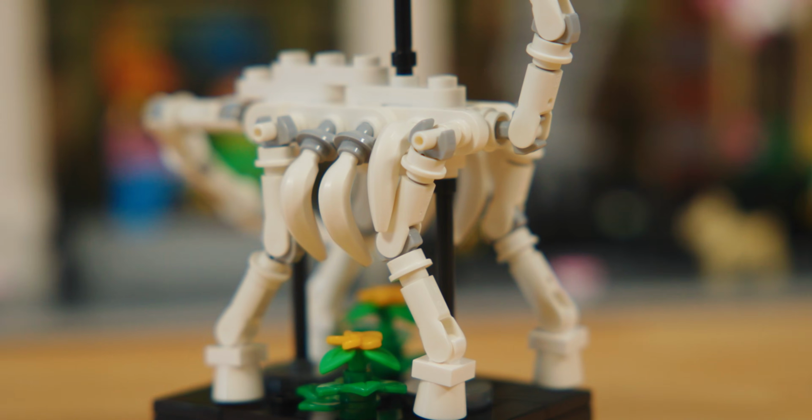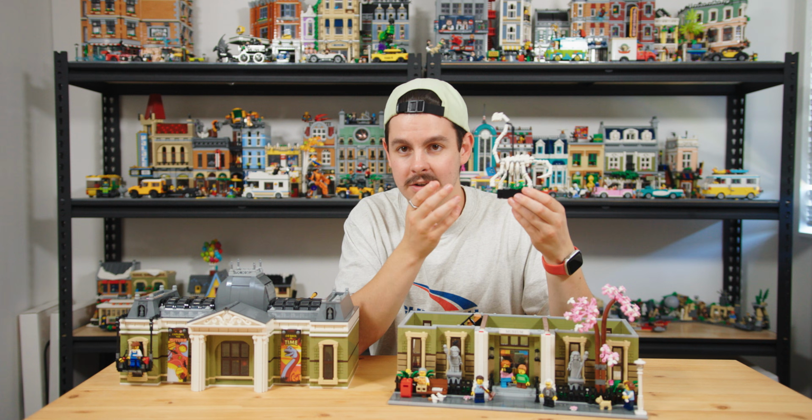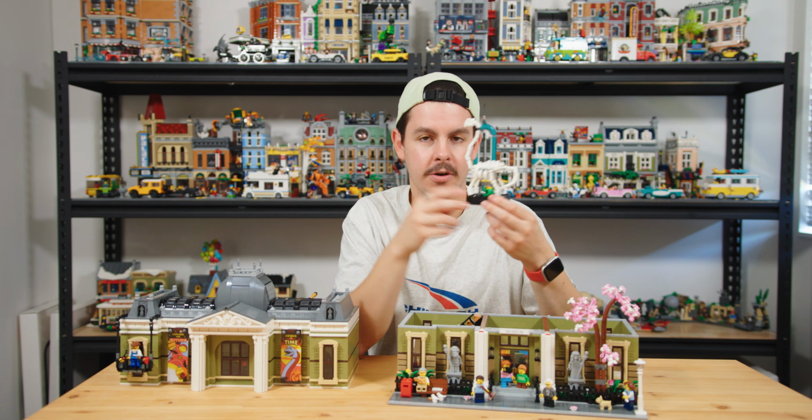But if you look closely, some of his bones are made up of bananas. I thought that was pretty clever. I love when Lego recycles pieces instead of making a brand new mold because, environment.